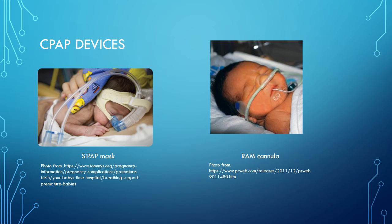So be very vigilant about assessing their nose and their nasal septum and protecting their skin with a barrier of some sort. So this is a CPAP mask on the left, and it can be delivered via a little mask that fits around the nose or little prongs that fit in the nares. And then the RAM cannula is the one I was talking about, which is hooked to the ventilator, and the prongs go into the nose. There are different sizes of prongs that fit different sizes of neonates.